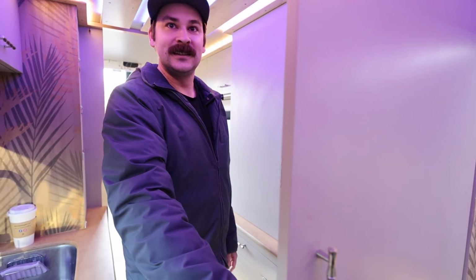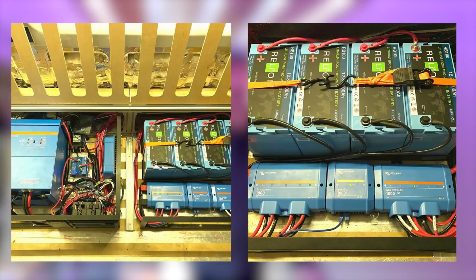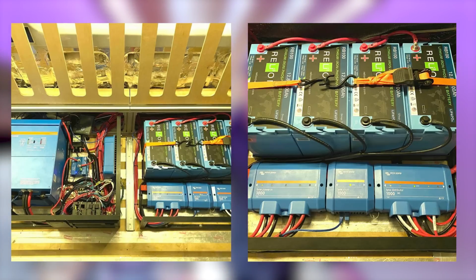Can we see your electrical? Is that even possible to see? It's under the bed. Okay. You're gonna have to send me photos. I'll send you photos. Yeah, it's under the bed, so. That's right. I forgot it was there.